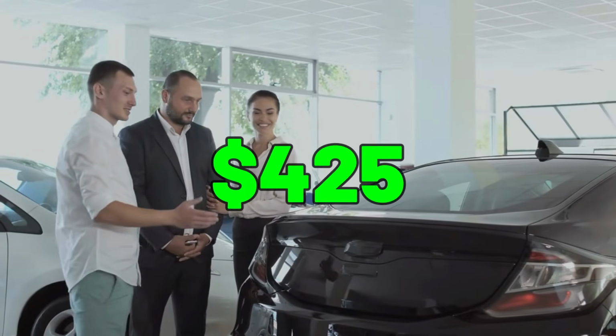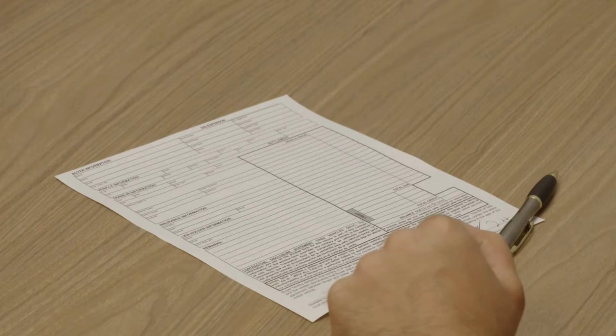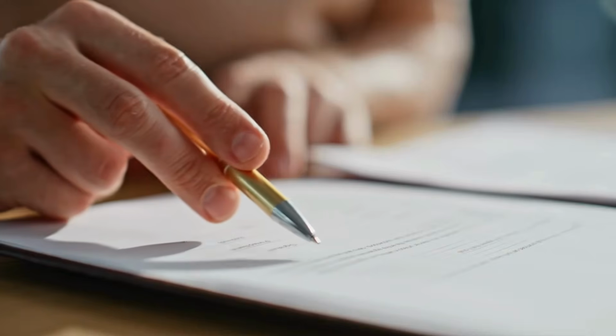Wait, I said $425. Right, but we had to add the mandatory documentation fee, and there's a small difference in the interest rate from what we initially discussed. Plus, the registration came in higher than expected, but we're only talking about $13 per month. That's basically lunch twice a month. But here's what really happened.